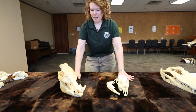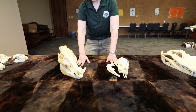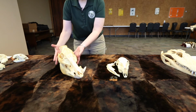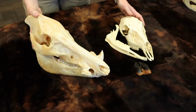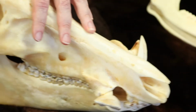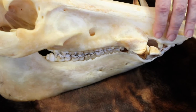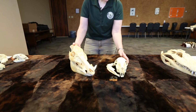Today we're going to talk about skulls and tracks. You can really learn a lot about an animal by looking at the skull and looking at the footprints. Details such as what it eats, where it lives, and the kind of role it fills within each environment. So the two animals we have here first are our two hoofed animals that live here in Louisiana.